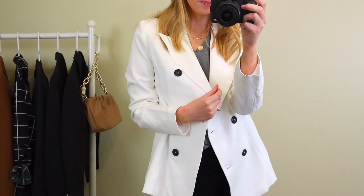This is just a white double-breasted blazer. It almost looks like a mini trench coat. I don't even know if you could say mini. I would just call it a peacoat trench coat maybe, but it's definitely a blazer. It comes in some other colors.